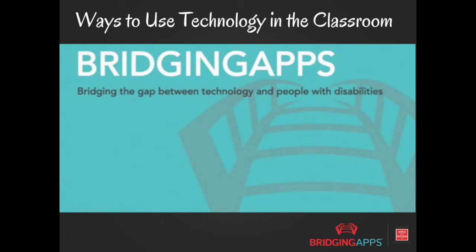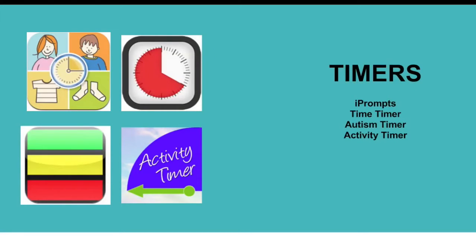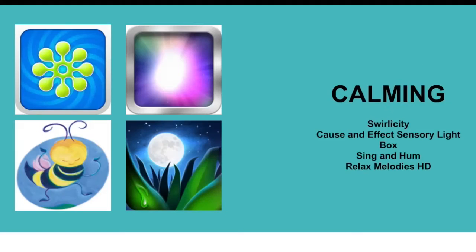Here are some ideas and apps for using a mobile device in the classroom. Introduce technology and work on skills at center time, using the apps Futaba, Math Bingo, Handwriting Without Tears Suite, and I Write Words. Handy dandy timers: iPrompts, Time Timer, Autism Timer, and Activity Timer. For calming little spirits, use Swirlicity, Cause and Effect Sensory Lightbox, Sing and Hum, or Relax Melodies HD.